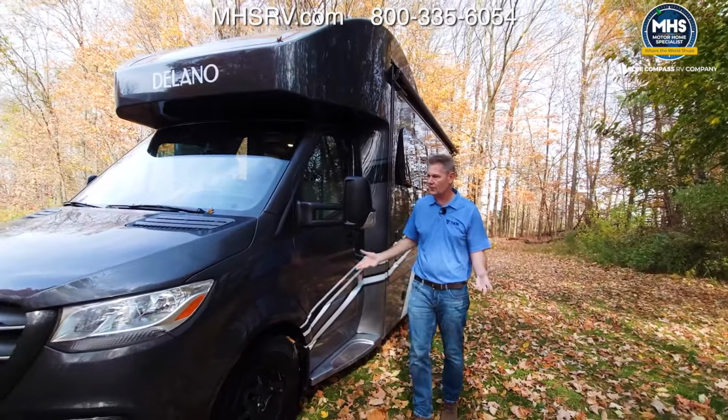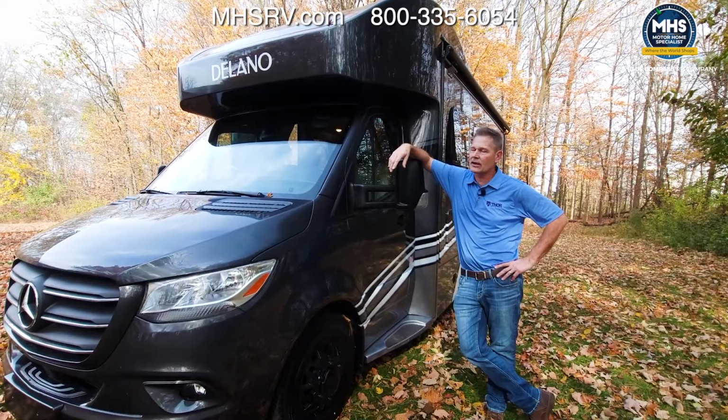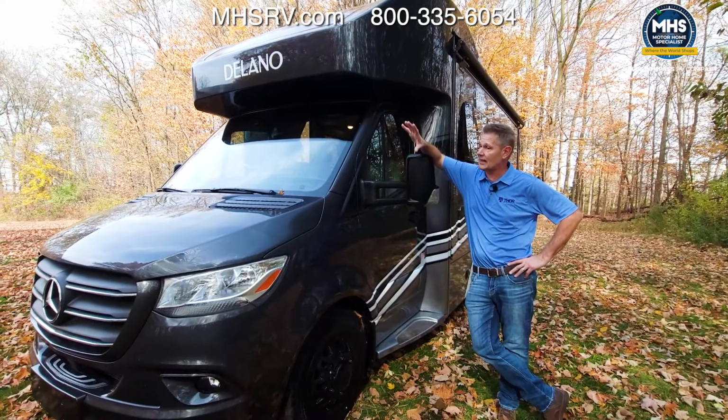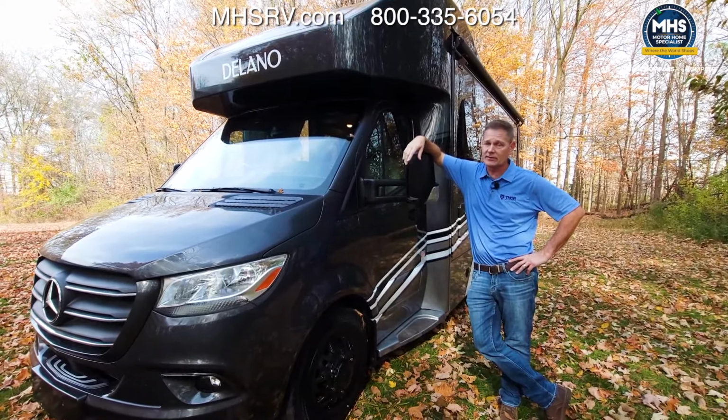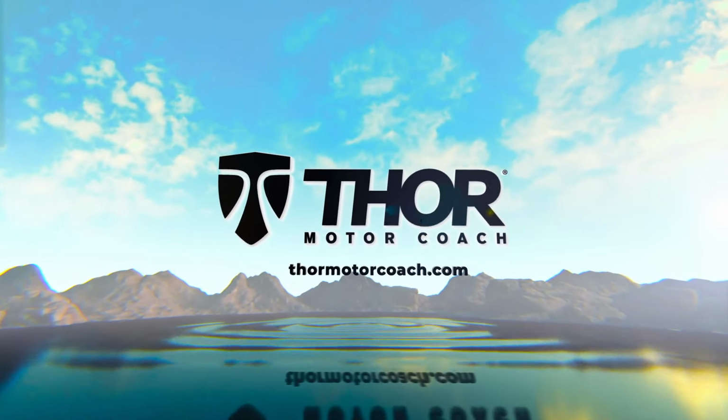to this beautiful Delano 24TT. It is a great way to explore. It's a lot of fun, and it is also fun when you build your own and get that MSRP at thormotorcoach.com.